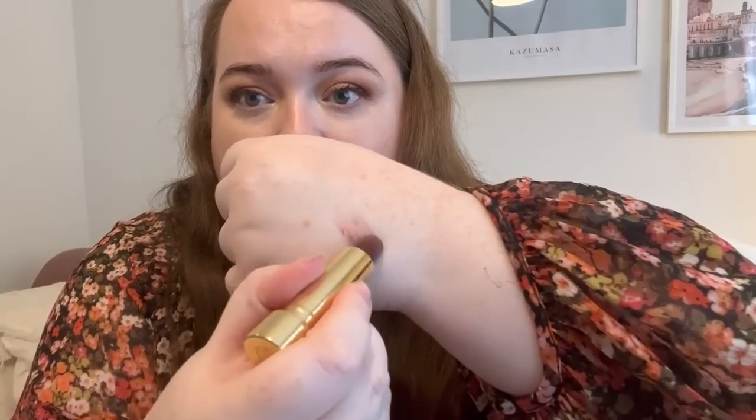This is the shade, however, it is sheer. So I feel like, again, a lot of people could wear that lipstick. It's quite a wearable shade, even though it looks quite dark.